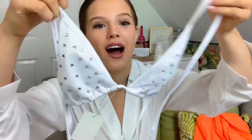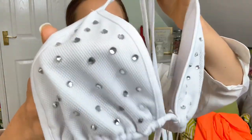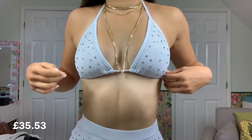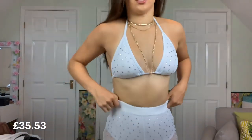And this is what the bra looks like. Oh my god, it's so nice. I can't wait to go to my festivals next year and wear all of these. Oh, it's stunning. Okay, so this is what this piece looks like on. Looks like this. It's absolutely stunning.